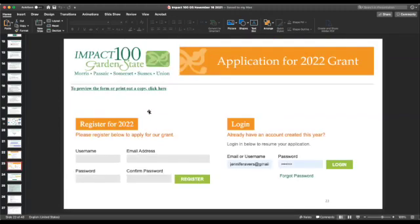Once you go in to apply, this is the area that I mentioned. This is where you can preview the form as well as print the form and prepare your responses based on that form. You'll also need to register. Even if you've registered in the past, you're going to want to clear your web browsers. Again, reach out to us if you have any challenges here.